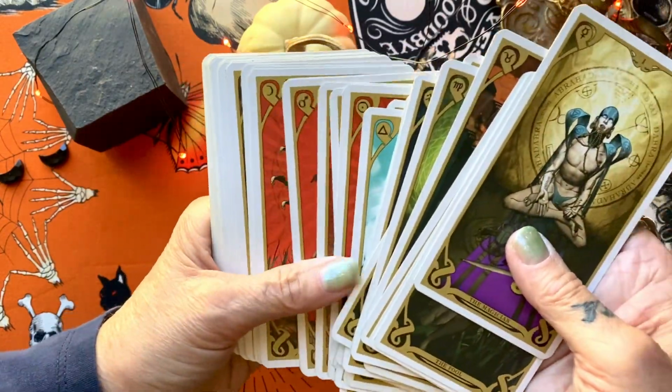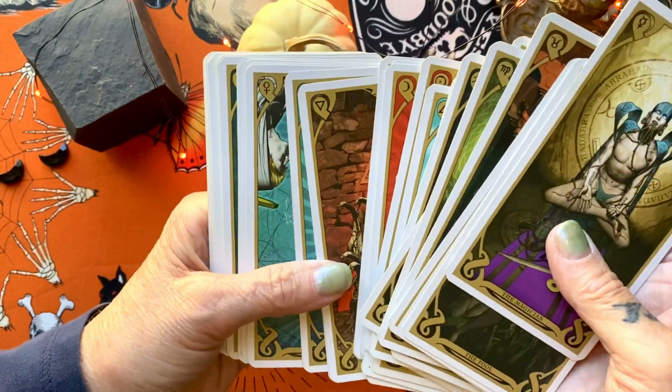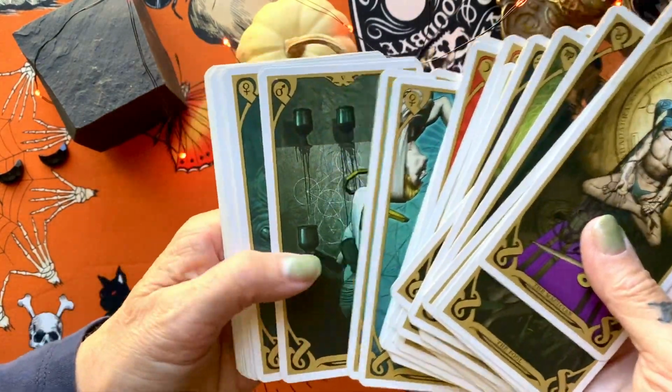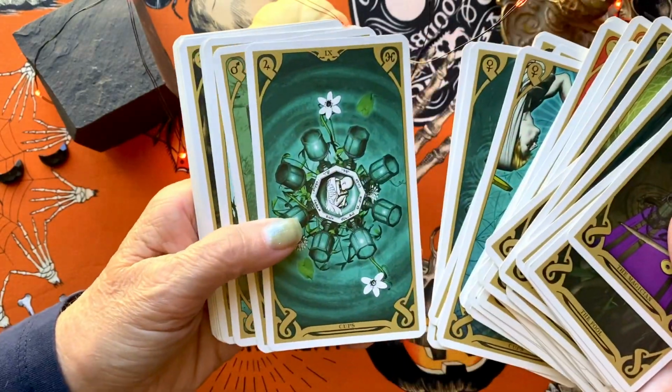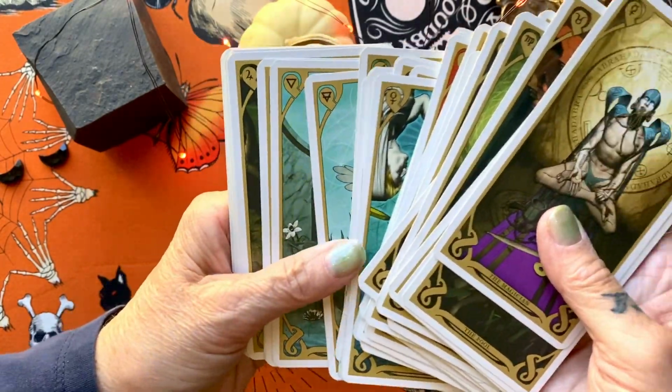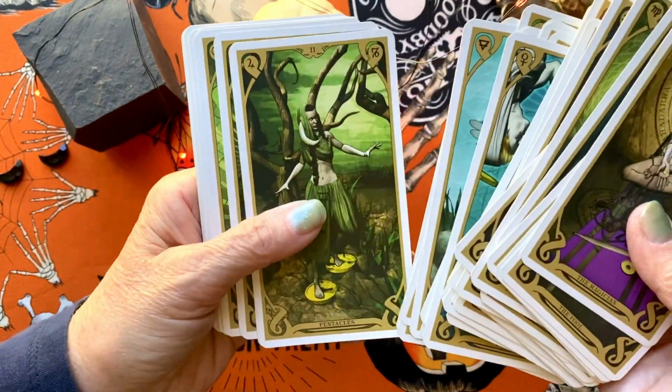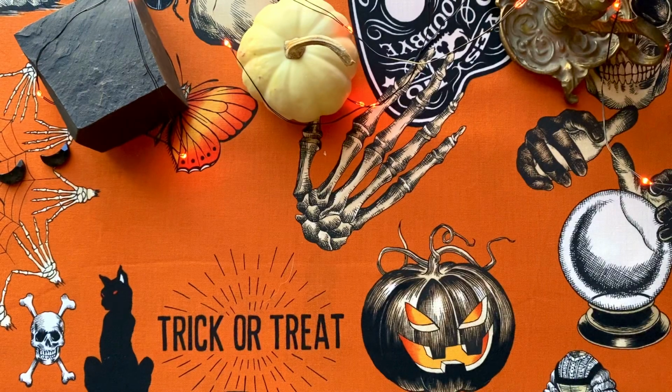Disturbing images. Again, it's a lot of beautiful artwork, but there's an element of it. They're almost like fae or something instead of human. So that's the Nightsun Tarot.